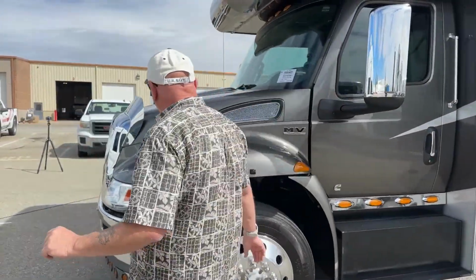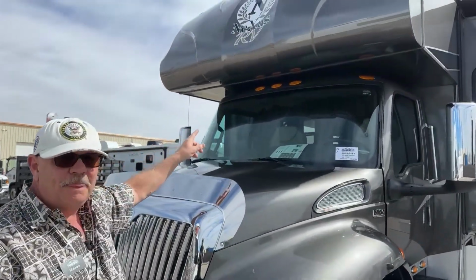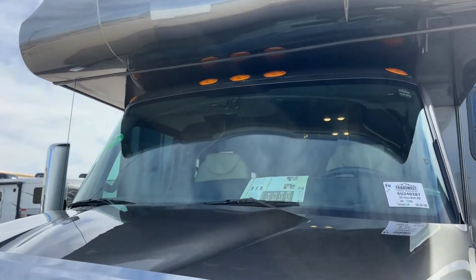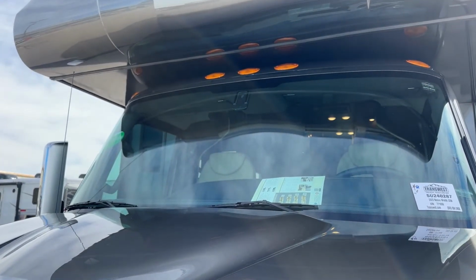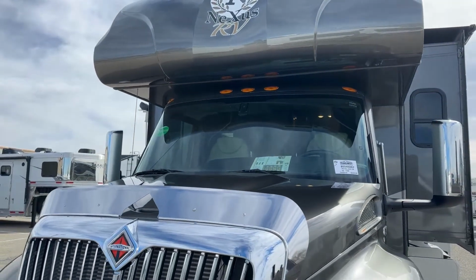Up here in the middle of the windshield is the Mobileye, and that's fully programmable also for mitigating collision or lanes. So you can set your parameters on that for distances, be it from the front right here or the sides to hold you in the lane.